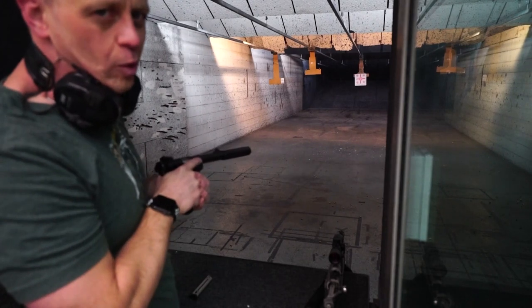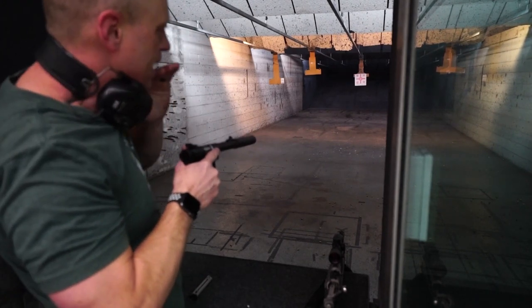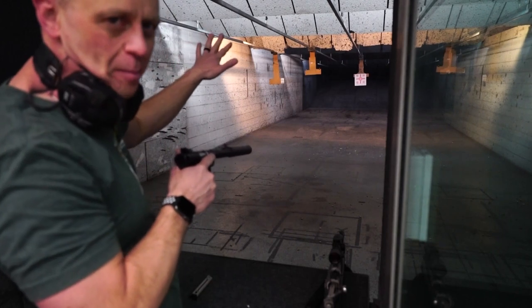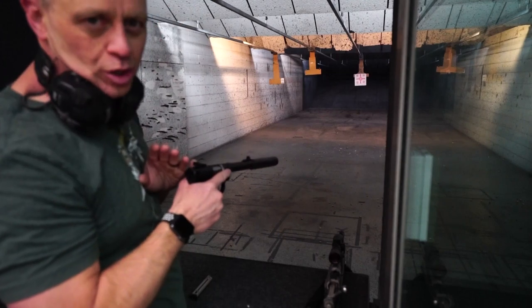The suppressor is super quiet. That echo is insane. I can hear it go, and then I can hear the sound go all the way to the end and come back. And that sound we're hearing is the bullet jinking through the trap.